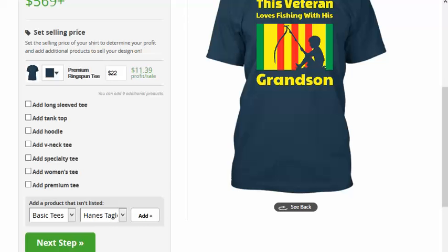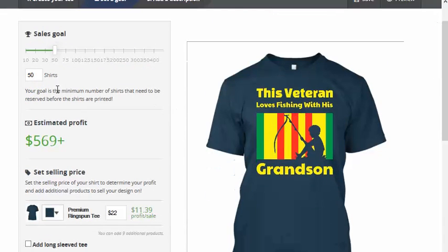So if we go back over to here, and if you can just keep your eye on this number, which is our profit per sale. If I go up and I increase this number from 50 to 200, you'll see that our profit per sale increases. So even at $20, we're going to be making almost $12 at 200 sales.